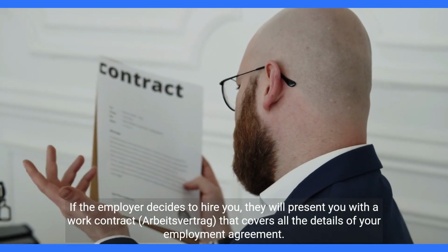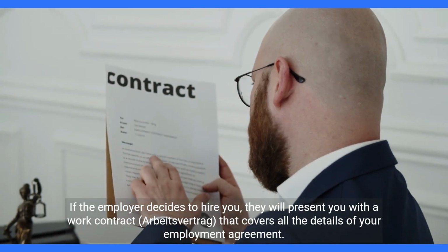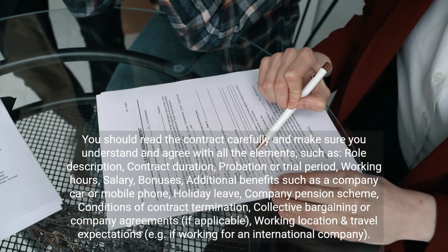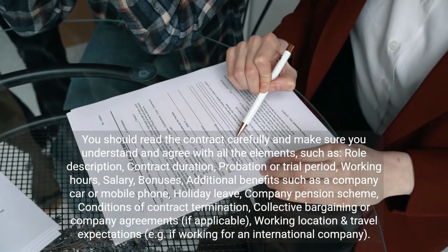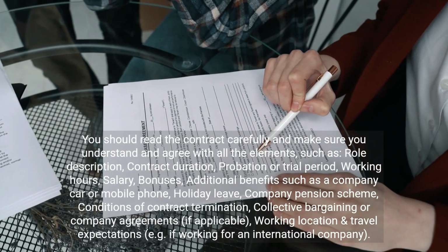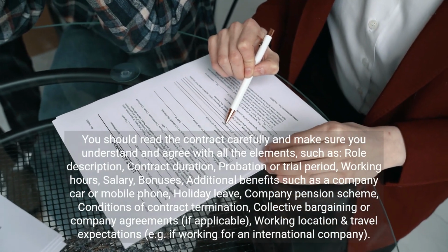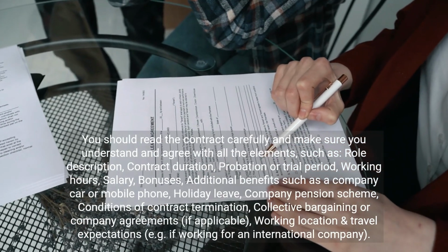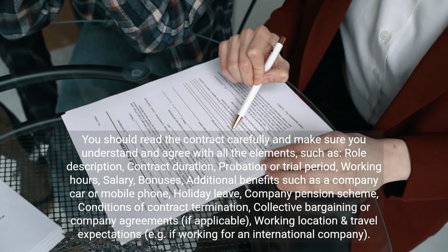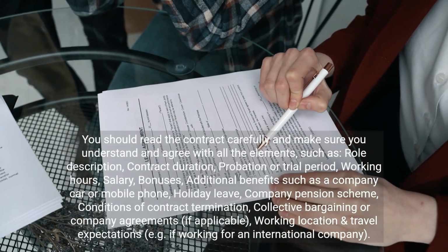If the employer decides to hire you, they will present you with a work contract, Arbeitsvertrag, that covers all the details of your employment agreement. You should read the contract carefully and make sure you understand and agree with all the elements, such as role description, contract duration, probation or trial period, working hours, salary, bonuses, additional benefits such as a company car or mobile phone, holiday leave, company pension scheme, conditions of contract termination, collective bargaining or company agreements, if applicable, working location and travel expectations, e.g. if working for an international company.